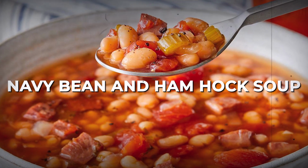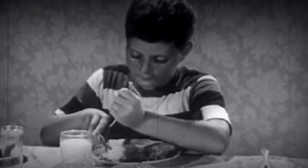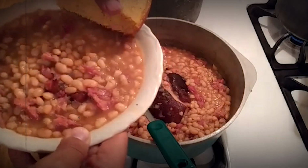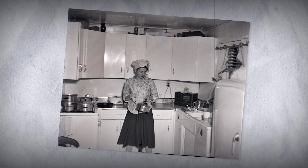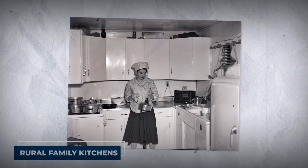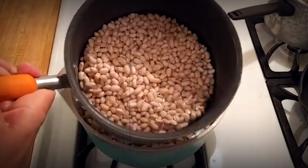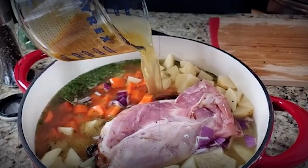Navy bean and ham hock soup. There's a humble hero in the world of budget-friendly soups, and it goes by the name navy bean and ham hock soup. This dish, beloved in both naval traditions and rural family kitchens, transformed the simplest of ingredients, dried navy beans and a leftover ham hock, into a smoky, hearty broth that could fill a pot and a belly without much fuss or expense.